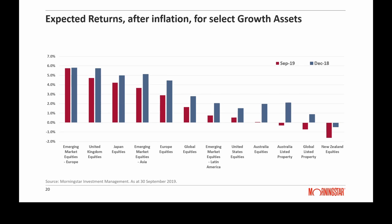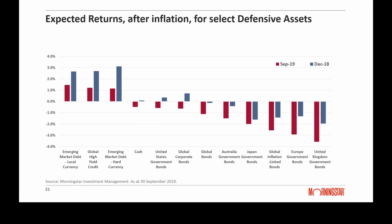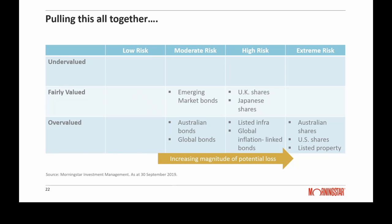I won't spend too much time on the bond universe, which is the next slide, but suffice to say, that's not a particularly good picture either. Many of the bond markets that we look at are quite unattractive. So if you go forward two slides, this is a summary of where we see opportunities at the moment. It's hopefully a pretty helpful matrix. You'll notice that there's nothing in the undervalued row. There's not much that's cheap out there at the moment.